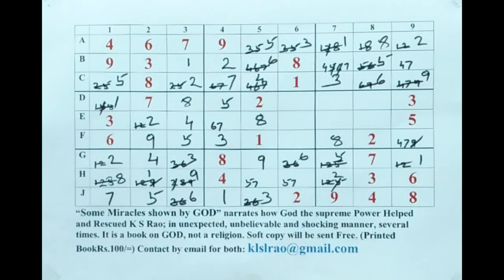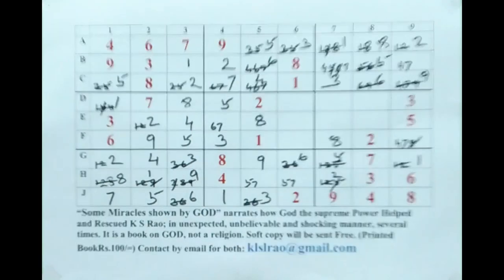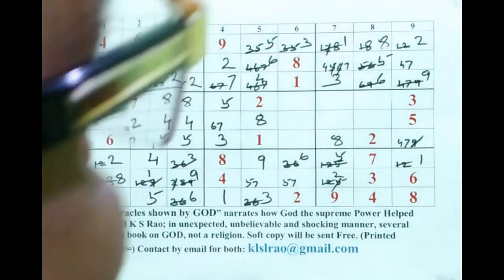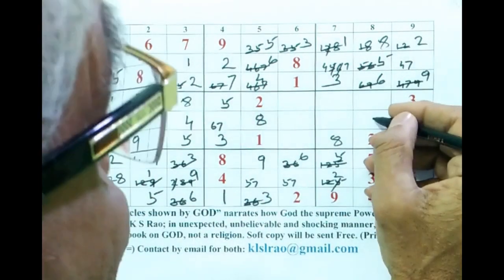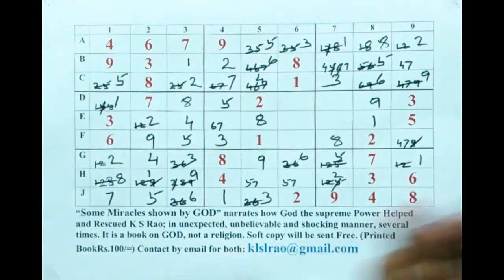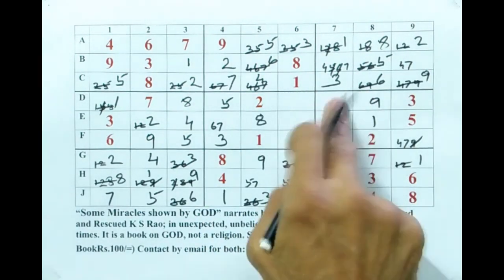Now, what about these two places in column over 8? That is 1 and 9, other numbers are there. You find a 1 there, number 1 here in row D. Let's write over 1 here, and naturally 9 here. There are no 3 places here vacant.